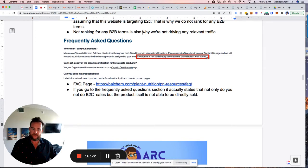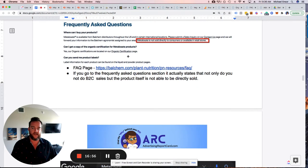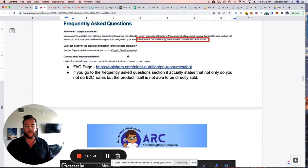So again, is Balchem selling Metalose-based product to B2B? And if they are, all the content on the site needs to read like that. There should be no room for confusion as to how you are fulfilling the transaction between your partners, your distributors, your customers. And it just says what you don't do. It says that you're going to get somebody who's going to be assigned to your area, a rep, but it's not clear still.